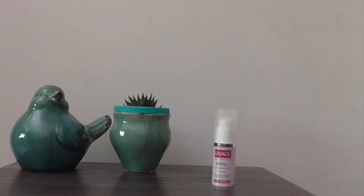And then on my eyes I use the Uriage Isofill. This is the Wrinkle Focus Correction Eye Contour Care. That's a big name. Also just a really nice cream, very comfortable on the eyes. I find some eye creams leave that weird kind of almost stickiness around the eyes. This doesn't. It absorbs quickly and it works very well under makeup, which is quite important too.